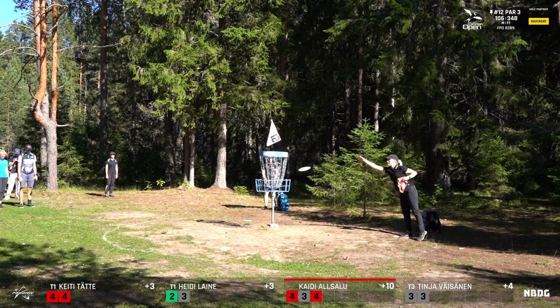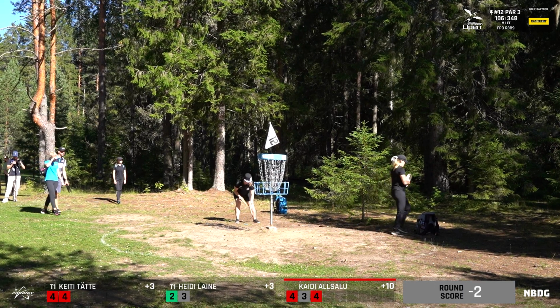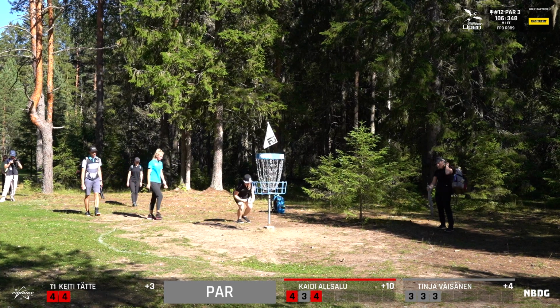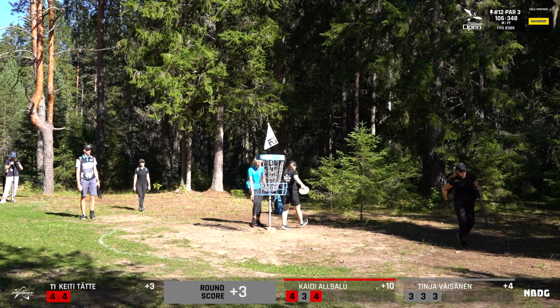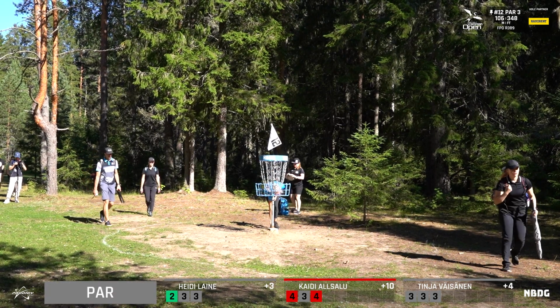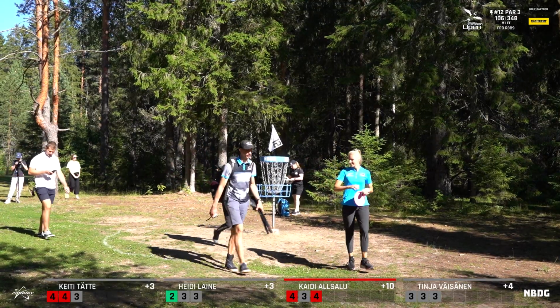It's a beautiful Saturday here in Estonia. The woods are dense enough that the wind just does not affect really any of these holes outside of the first and last hole. And I believe it will be coming down to 18 today.